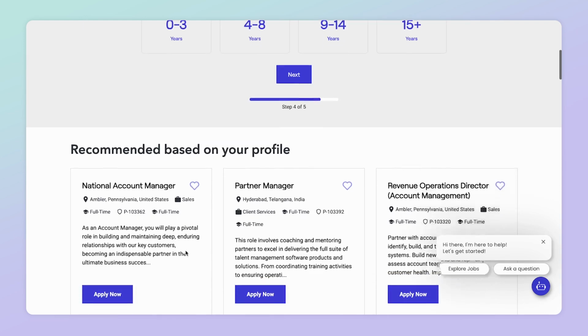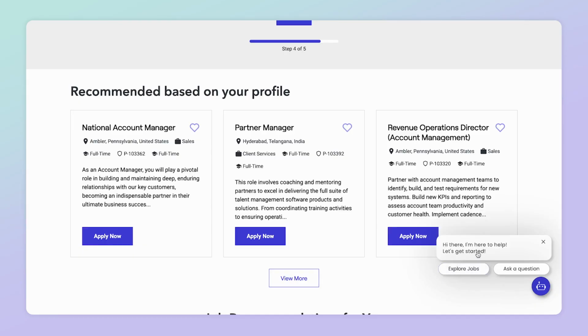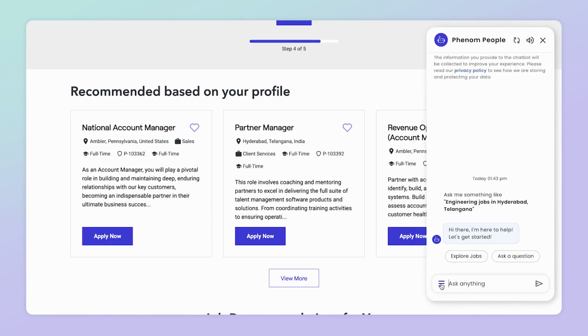So I can go ahead and find jobs faster that I'm more interested in, that are more relevant to what I'm looking for based off the information I entered, based off the skills I have, and just really helps to convert more candidates into applicants. You can also go ahead and use the chatbot in a very similar fashion.